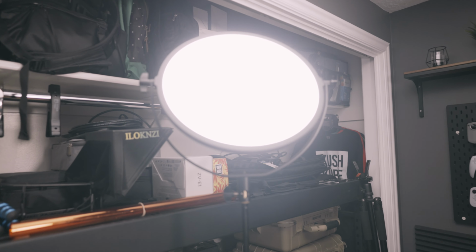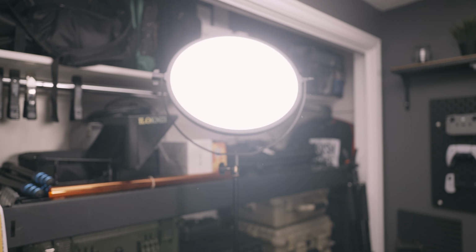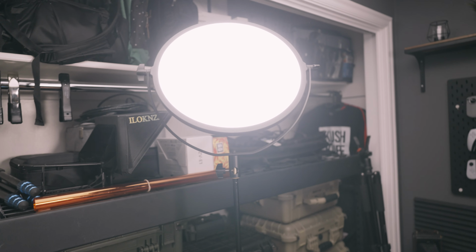The next thing I want to show you actually goes hand in hand with the background. A lot of people don't think about this, but this part is super important. This is probably one of the most important parts, and that is lighting. Now these are the Phottix Nuada R3 LED panel lights, and just keep in mind, I don't just use one, I use two. The biggest reason I have two of them is because you'll notice behind me, I don't have any shadows really casting against the wall.